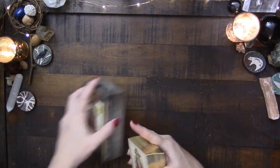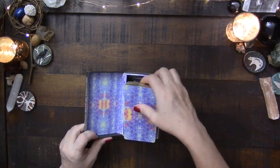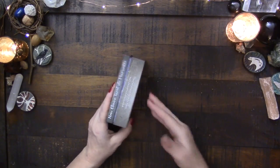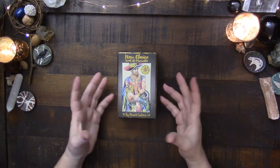That's why I wanted to jump on this today, because if people were trying to decide whether they wanted to invest their money in this deck or not, that way you have a chance to see all the cards and make that decision for yourself. So I hope that this is helpful to you.